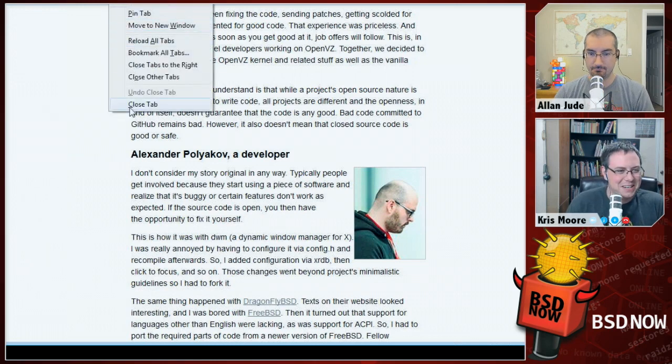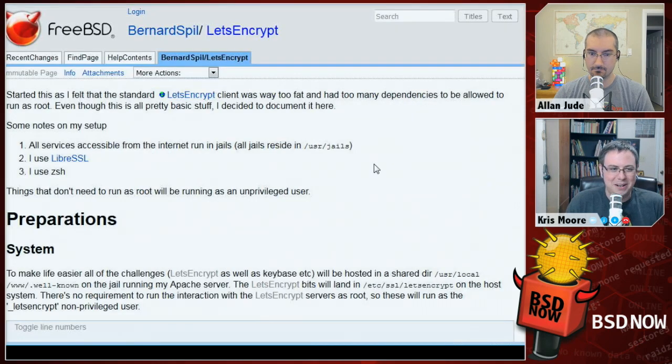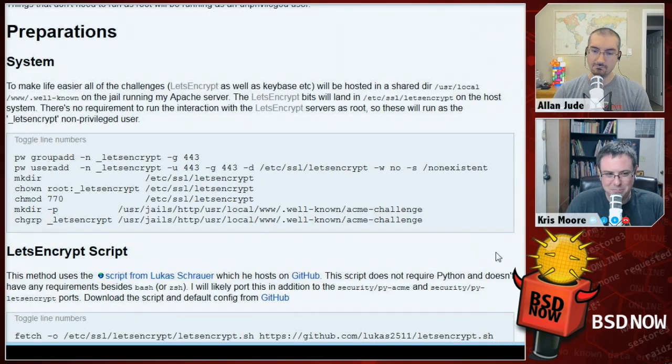Okay, well, last up here in the headlines this week, we have one I saw on Twitter a little bit earlier. On the FreeBSD wiki, Bernard Spill, who we've interviewed on the show before, a FreeBSD developer and ports committer now, who was doing all the LibreSSL stuff, started a new walkthrough talking about how he's using LibreSSL and Let's Encrypt without the standard heavy Python client that you normally use with Let's Encrypt, which we featured, gosh, I don't know how many shows ago now. It's been a little bit.